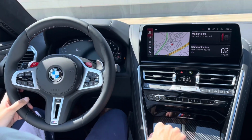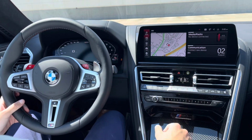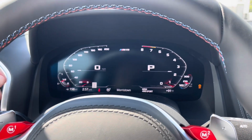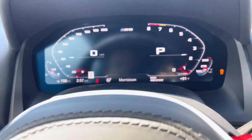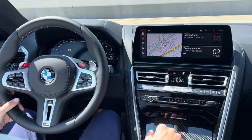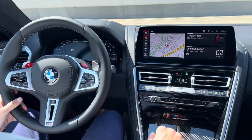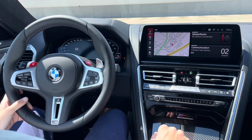So we'll start looking at the gauge cluster. The gauge cluster is largely the same as the Live Cockpit Pro gauge cluster that you would get in an M850 or an 840. There are some subtle changes for the M model. The first one being that you have an oil temp gauge here rather than a water temperature gauge. And you'll also see that the bars that indicate the RPM as well as the speed are gray rather than orange or black as they are in a quote-unquote normal car. That's a callback to M cars of old that used gray face gauges. If you watch our recent video on the E46 M3, we talked about the gray face gauges in that, so a little callback there from BMW, which is nice to see.